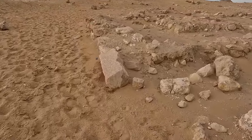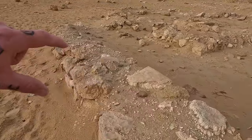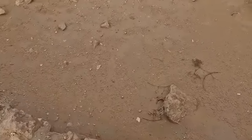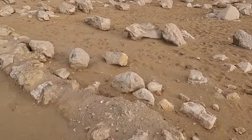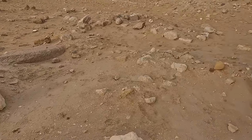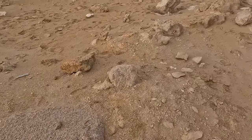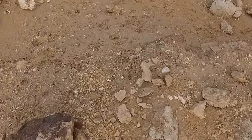So we'll start up here. And you can see the remains of blocks that are part of a structure that was here. Right there, structure here, and if I remember, I'll do a Google satellite image of this area. You can see here there's a big piece of red granite. More calcite walls. It's a big deposit of iron oxide there.